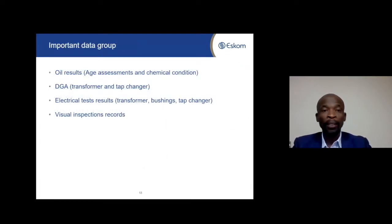Now, the things that we use there are oil results, which is our age assessments and chemical condition of the oil as well. We look at DGA for the main transformer and also for the tap changers, and then also electrical test for transformers and bushing and tap changers. Although mainly electrical test, we want to use them, most of them, not all of them, as a further investigation information rather than as a primary thing to determine the asset health.